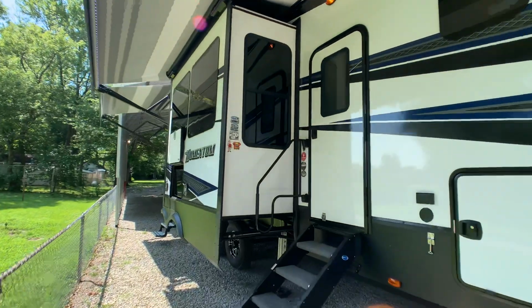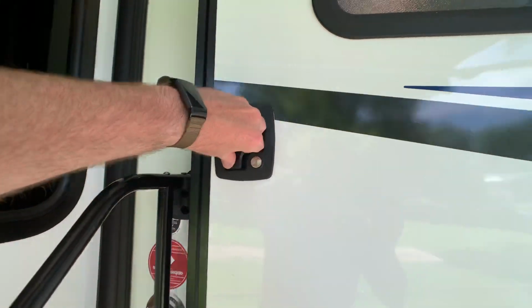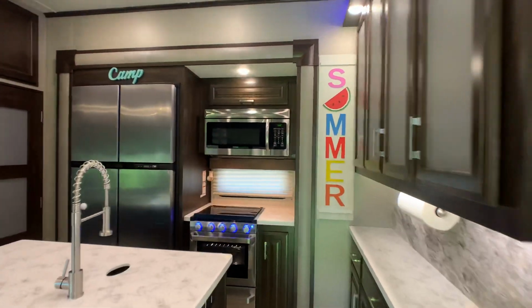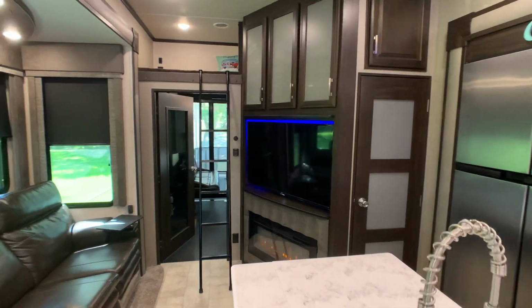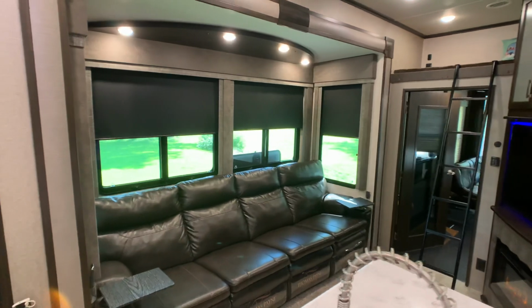Overall exterior length is 38 feet 9 inches. Exterior height to the triple AC units is 13 feet 5 inches, and the unloaded vehicle weight, the UVW or the dry weight, when it came off the assembly line, is 14,208 pounds. Give you an idea of the floor plan here before I get started.